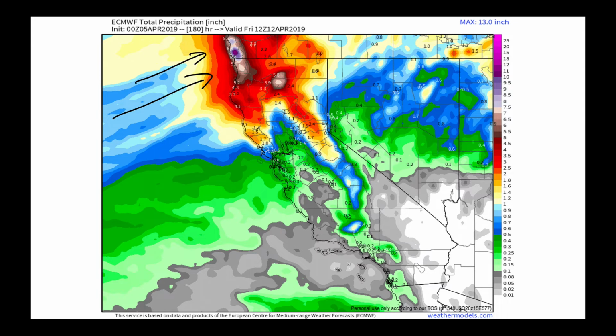So you can see that from the Bay north, we're picking up anywhere between 0.2 to a half inch, and then as you get north of there, a very wet time period coming up over the next 5 days, possibly picking up 2 to 5 inches. Southern California, we're going to largely miss out on a lot of this. With each of those big fronts that come through, we are, of course, going to get a shot at some showers, but not looking at major accumulations in the southern half of the state.